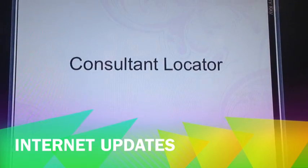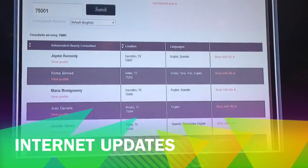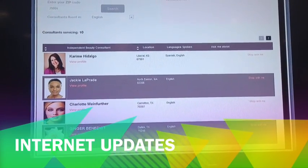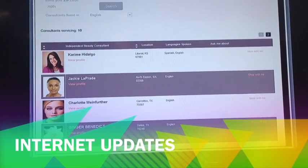Wow. Consultant locator is going to be important for everyone to have their picture up because right now it's only a list of names. In the update, we're going to include pictures as well. If you don't have your picture, it's going to be a flower.